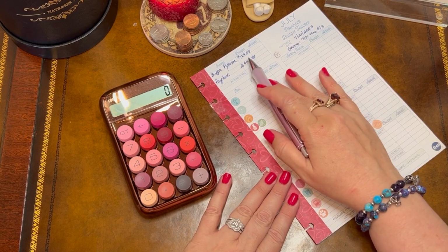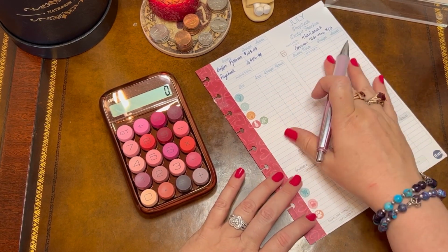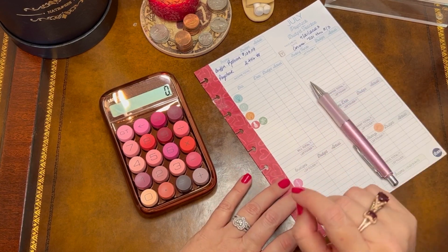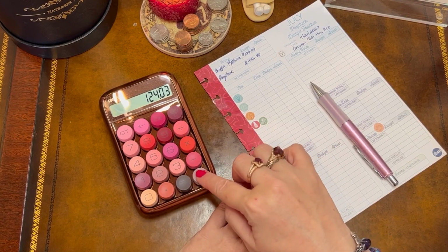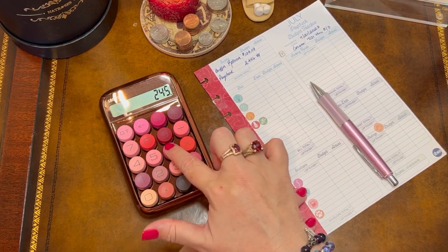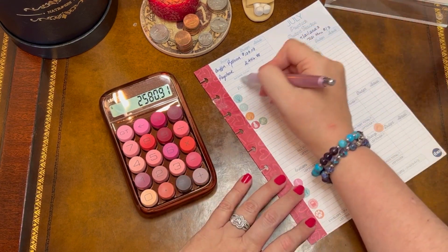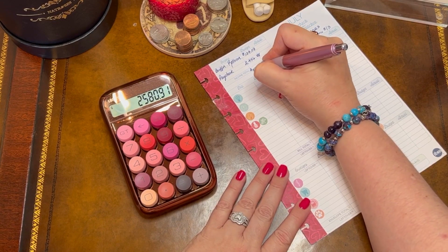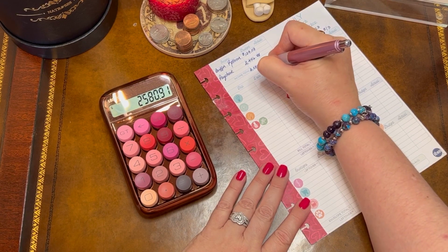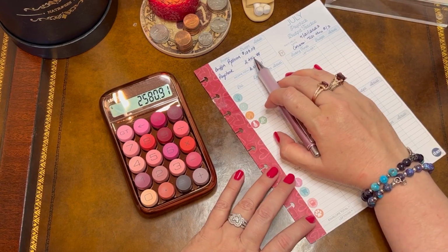So these two items are the only anticipated sources of income that I have this time around. So I'm going to add these two together. 124.03 plus 2,456.88, and that is an income total of $2,580.91.